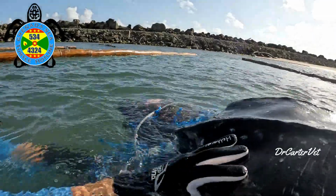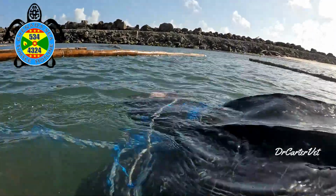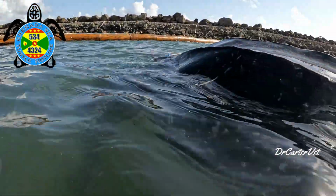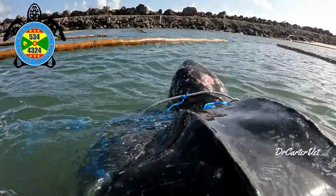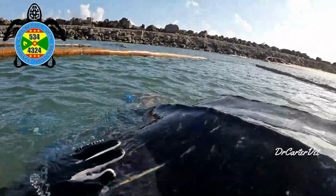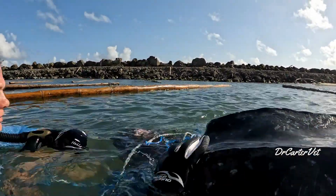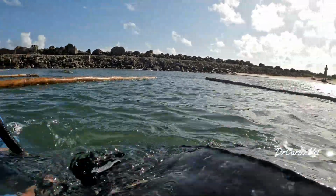If you look closely here, you can see that the turtle managed to entangle both of its front flippers as well as its neck. In a situation like that, the first thing you need to do is make a good assessment of how bad it is to know what plan you can come up with to fix the situation. Kate did not hesitate to get hands-on and try to rectify this mess.